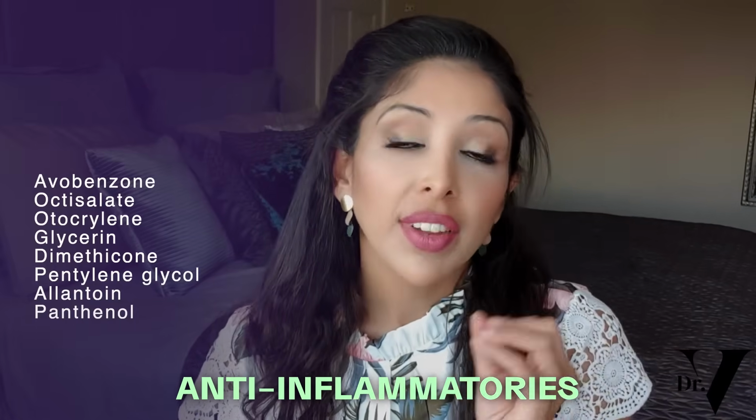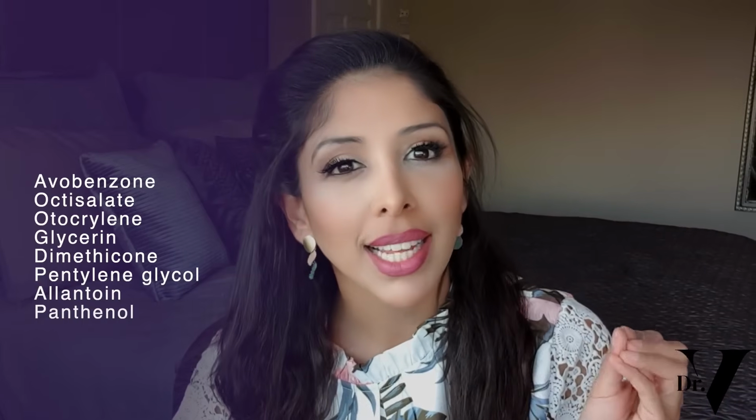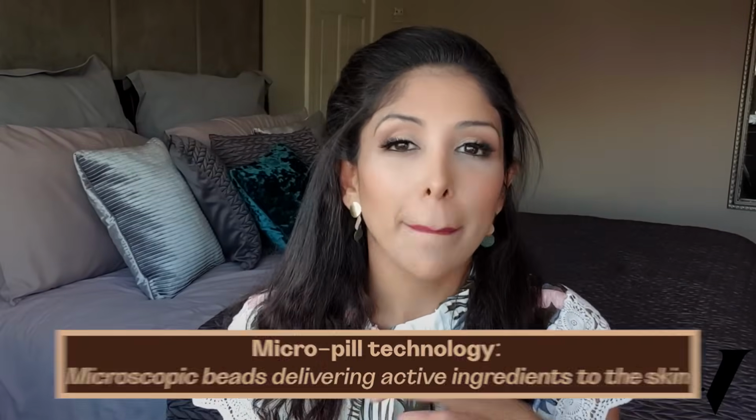It's also got anti-inflammatory ingredients. So it's got allantoin in it. Yes, that's hard to say. And it's also got panthenol in it too. It's got Micropel technology, which means it gives you a matte finish.